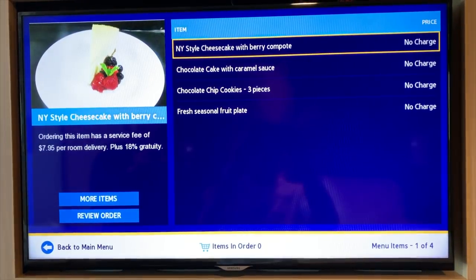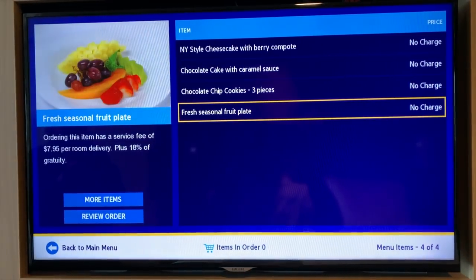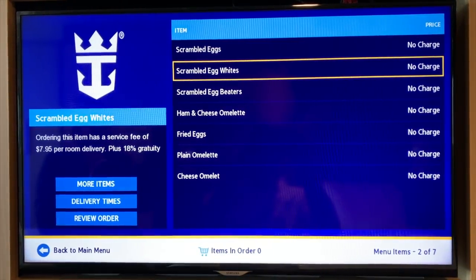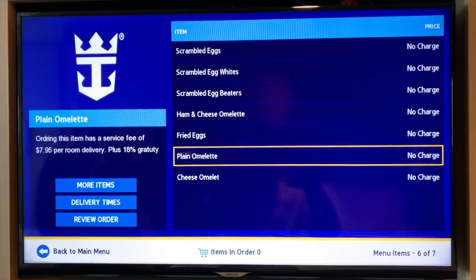Now, if you're ordering breakfast, there are some complimentary items, but if you want eggs or hot food or pancakes, for example, there is going to be that same $7.95 charge, but we think it's a pretty darn good deal for all that you get.